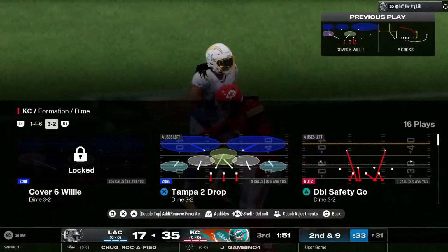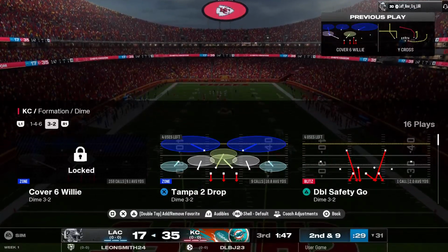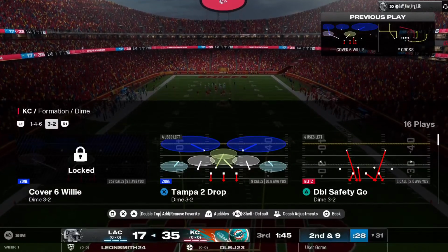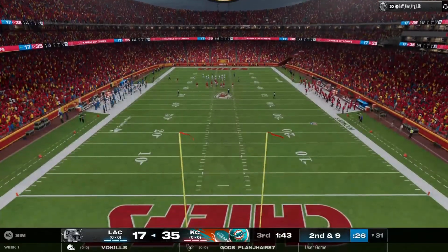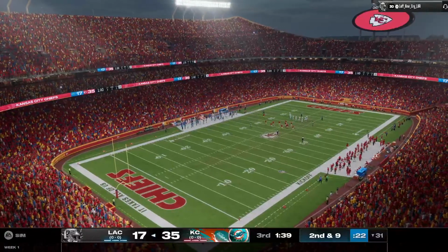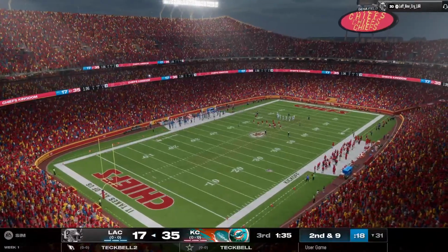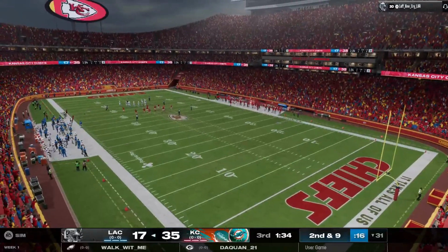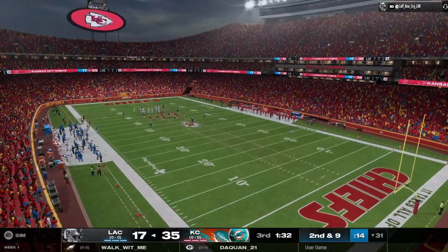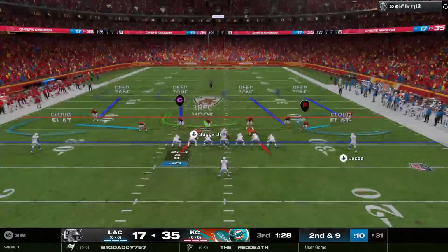What an advantage it brings a defense when you have cornerbacks that are such willing tacklers. It just brings an extra element to the ability to defend the entire field. This is a great example here of why. Second and 9.